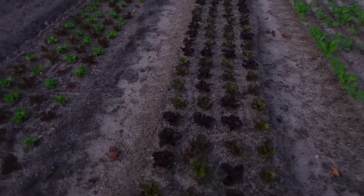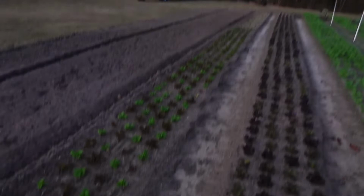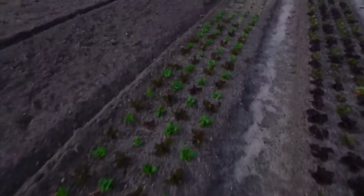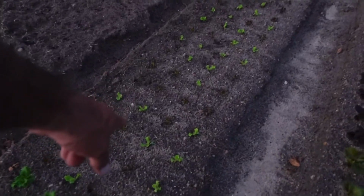But this row right here was put in about 3 weeks ago. This row was put in 2 weeks ago, and I just put in another succession on the very end down here on Friday, which was a couple days ago. But that's that. And I'm hoping that the rabbits don't get it.